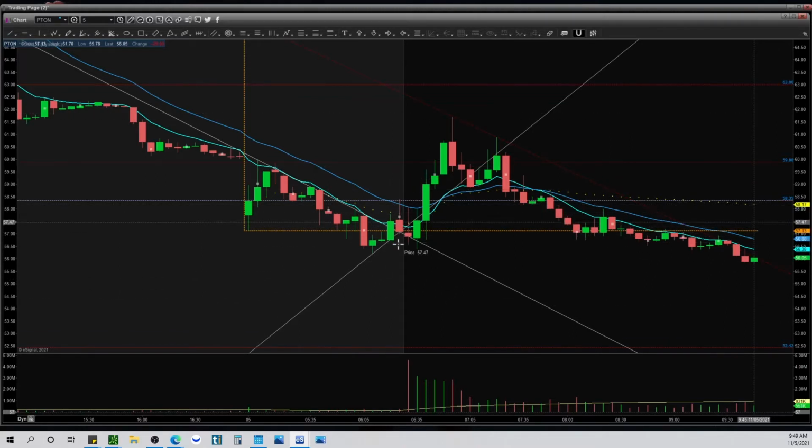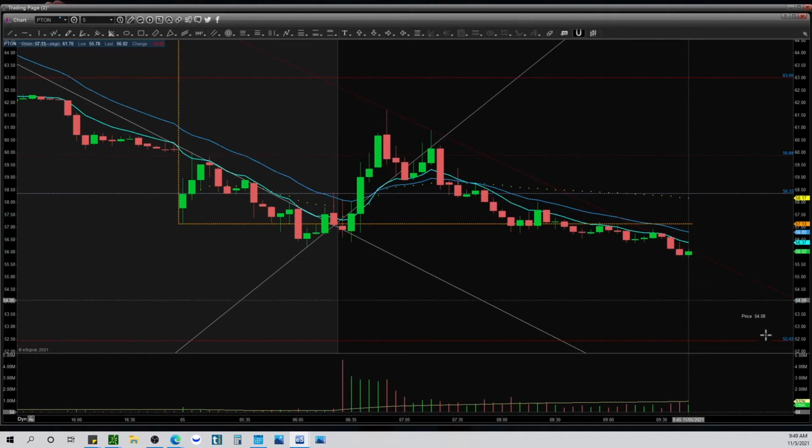So yeah, this is where you would have taken your short, and it looks like it's working right now. Once it back tests that level, gets underneath, back tests, now you can short. And hopefully we'll see it continue to this pivot here. So when you take this short here, you're going through this window. This is your price target, but we may not necessarily reach there today. We could reach there over the next day or two.